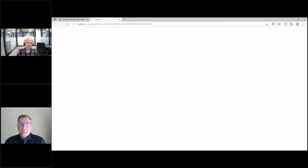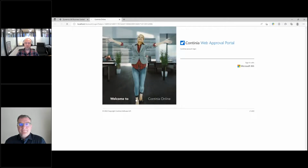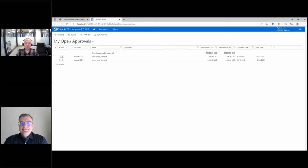The approval portal is shared amongst expense management and document capture. So if you were to use both our products here that we're demonstrating to you today, then an expense user submitting expenses to his manager, the manager would receive an email with both expenses and purchase invoices that they need to approve. So here you see the two purchase invoices that we were looking at earlier.